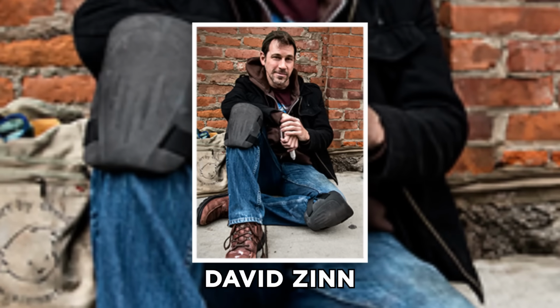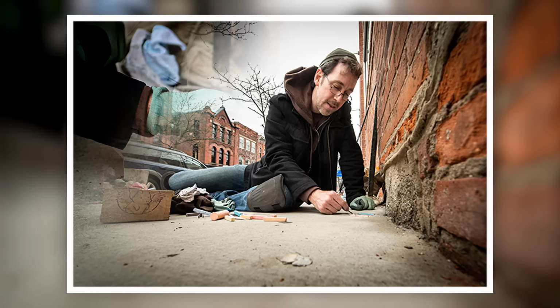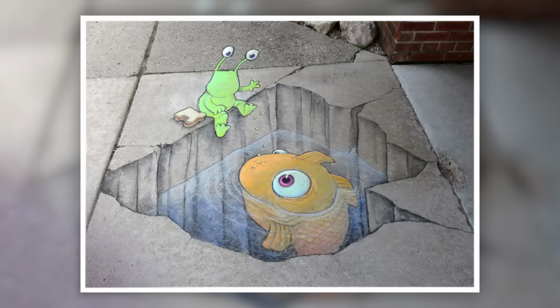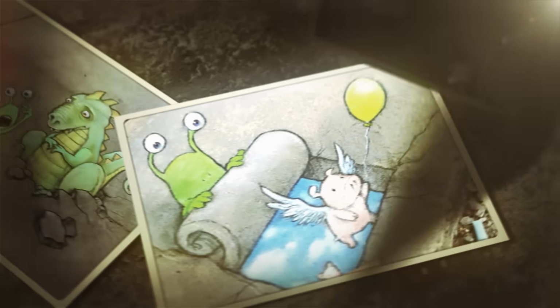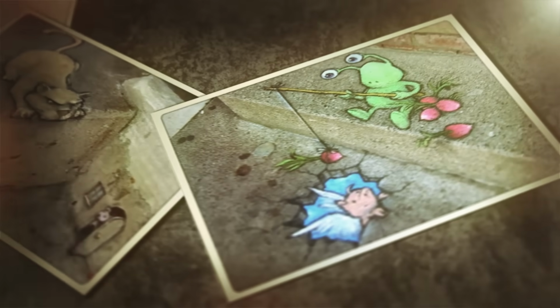Street artist David Zinn uses childhood pavement chalk to create his temporary works of art, which feature a host of wacky creatures from tiny dragons to flying pigs and bug-eyed fish. Each adorable scenario looks like it's taking place right under your feet, and tile by tile, Zinn is making the world a little more wonderful with his crazy creations.